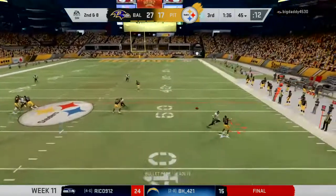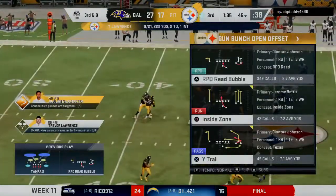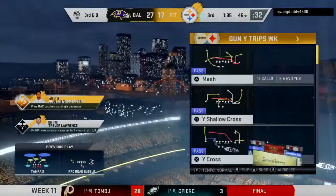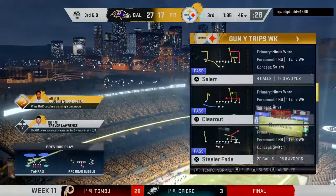Now a fake on the give here as they try the run-pass option. And that one got tipped, kind of threw everything off. It brings up third. What a difference a week makes. Last week he hit on over 80% of his passes. This week he's down under 50%. What do you see as the difference?